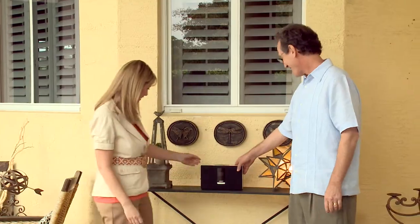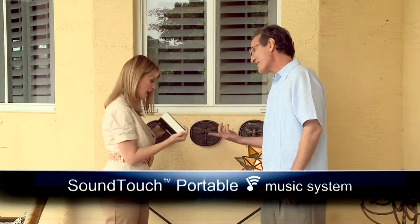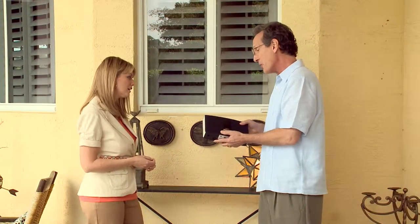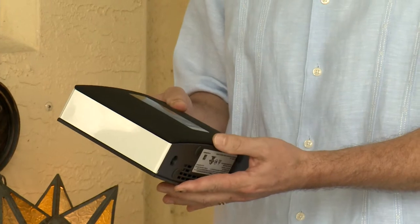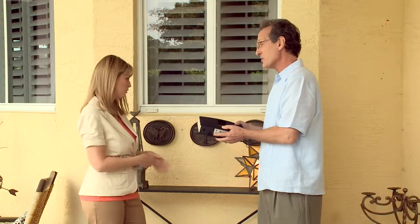So, look at that. This is the SoundTouch portable Wi-Fi music system. Wow, it gets smaller and smaller. And okay, do you notice? Where are the cords? There are none, because it has a rechargeable lithium ion battery that allows it to last for hours. Obviously, it's easy to pick up and move. Yeah, it's so compact, and anywhere that your Wi-Fi system reaches. Right, you can move it all around.